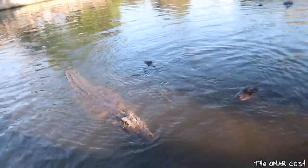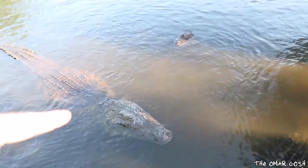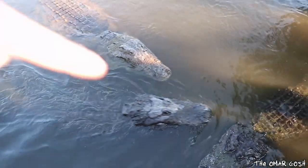Now, just to show you a size comparison. All right, there's a difference between an alligator and a crocodile. See the snout? A little bit different. I mean, they're very similar, but the alligator's mouth is a little wider. See that? They're right there.